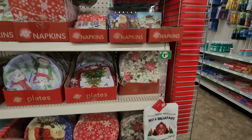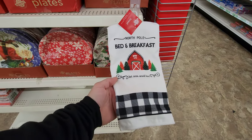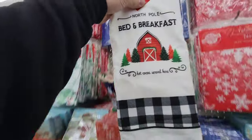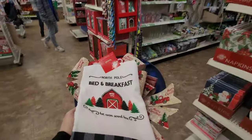I'm gonna clean up on L5. Ooh, I like this. It's the only one here. I'm gonna grab it because I want one. I thought I had kitchen towels, but apparently I don't. I might have donated them in hopes of getting new ones, but I like that one. I just want to see if I can find another one.